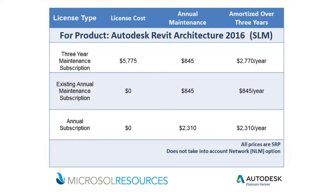All right, here's a chart that I created because I really just want to break down in dollars and cents what's happening here. If you look at this table, you will see that it reflects the options for the product Autodesk Revit Architecture. Okay, this is a standalone product that I am discussing right now. So as you can see, we're going to break down what it costs to purchase the product and put it on subscription. That is, purchase a perpetual license of this product, which is available today but will not be available after January 31st, and put it on maintenance subscription.